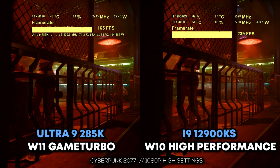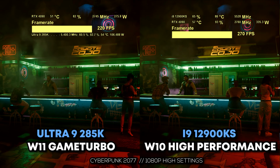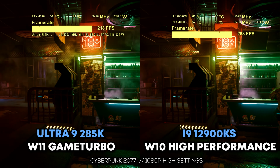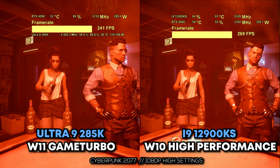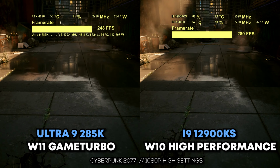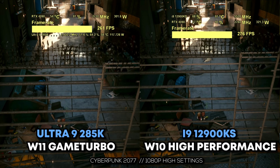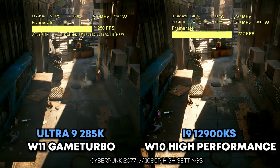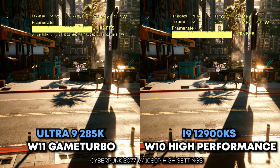The new Ultra 9 285K is actually losing out to a CPU that is 3 generations old now. That's the i9 12900KS. And the reason I decided to test with the i9 12900KS is that it's one of the last i9 CPUs that I can actually recommend from Intel, where I personally had so many problems with the i9 13900K, and then when I got the 14900K through, that exhibited similar behavior where things would crash, things were unstable, and just outright weird behavior on the desktop, with things like mouse skipping, or problems with latency.